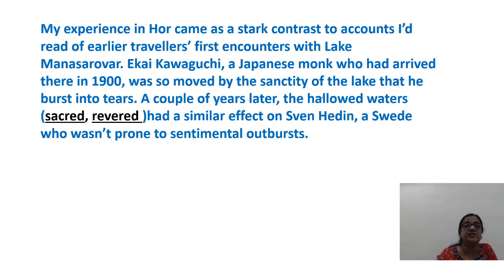A couple of years later, the hallowed, means very holy, revered, sacred, lake had a similar effect on Sven Hedin. So who is the other man?